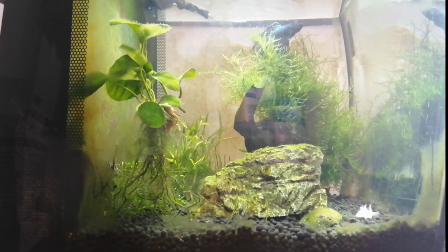Using strong medications is incredibly stressful for your betta. At this stage of fin rot, it's quite possible that your betta will not survive. How can you tell if fin rot is getting better?